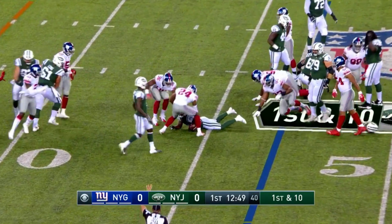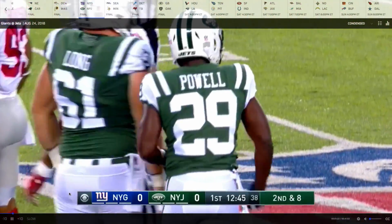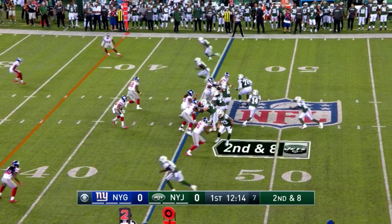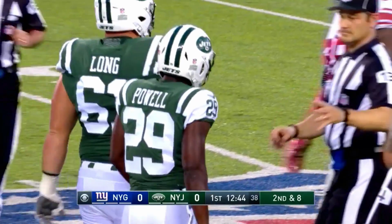I'm not saying they're a top 3 defense heading into this season, but it was just 2 years ago that they were a really, really formidable defense. So it's really impressive to see Sam out there with the ones. Obviously the Jets have a little bit less talent than the Giants. I'd say that's overall. Yeah.